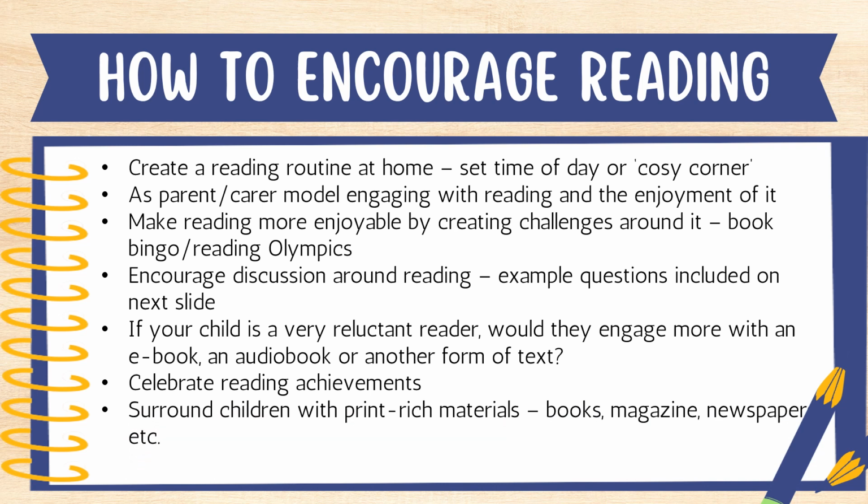Some parents and carers might find that it's really hard to encourage your young person to try to read in their spare time. So these are just some tips that you could implement to see if that helps to improve engagement with reading. Firstly, you might want to create a reading routine at home. So this might be a set time of day where everyone in the family drops everything and reads, or it could be a cosy corner being set up that is the reading corner, maybe with some cushions and things like that.